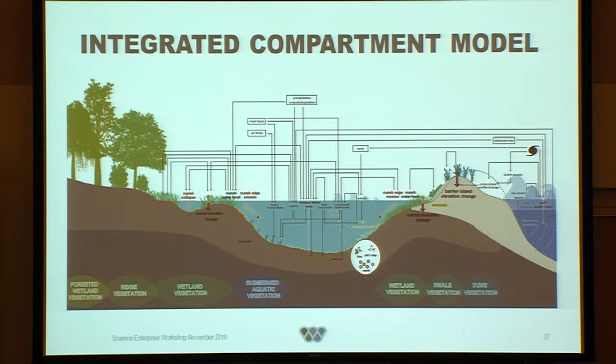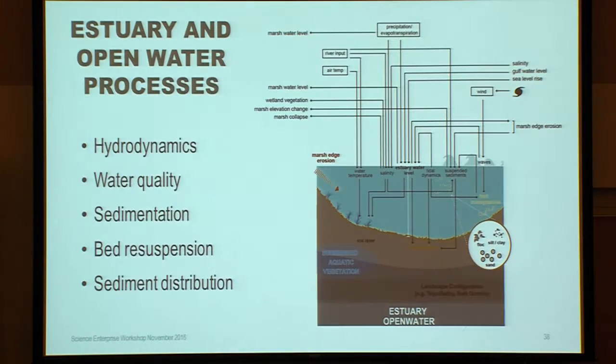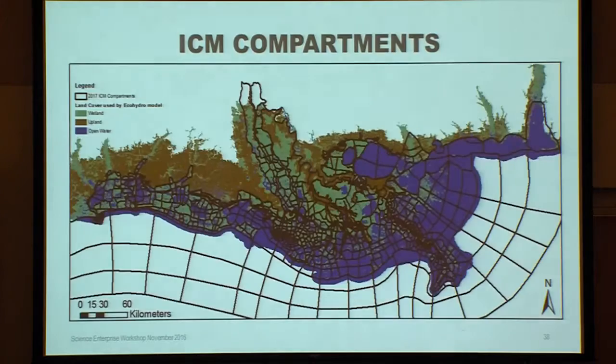It's a simplified coastal model, but it covers the whole coast, and it covers lots of process interactions within the natural environment. It covers open water processes, barrier island processes, wetland processes, exchanges of salt, fluctuations in water level, movements of sediment. We capture all of these things. The physics is simplified, but it's essentially a mass balance approach. There are 900 compartments across the coast that characterize the way in which the water moves.